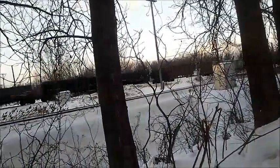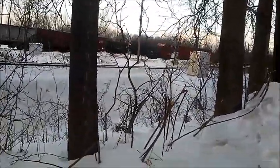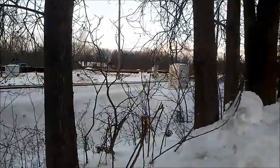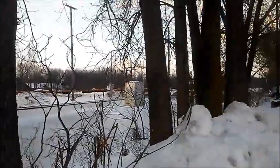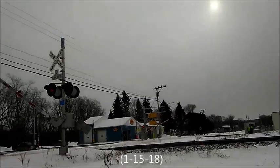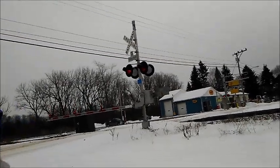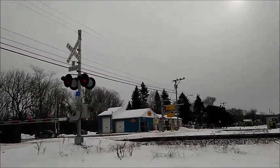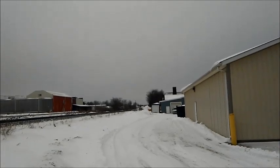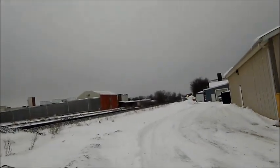I think I still see it coming. Is this a test or is it for the train? We are filming either way. I see it. Oh, there it is. Try to move over there. Here it comes. CSX Intermodal.